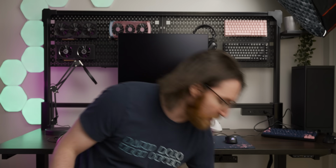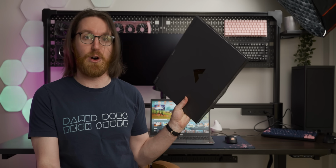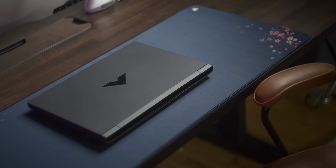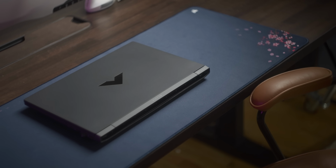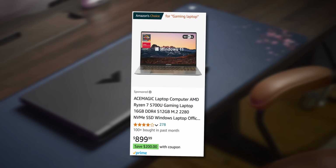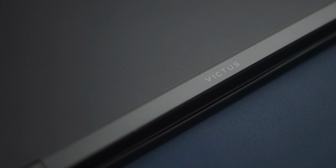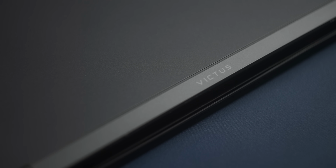Well, to prove to you that this is at best a mediocre Facebook machine, I'm gonna compare it to this laptop, which you can currently buy from Amazon for less than the Ace Magic. And if you buy it from Best Buy, you can get it for $150 less. Oh, and in terms of that price, it's 150 CAD less than the 900 Canadian dollars I paid for the Jeff top. And for that 150 Canadian dollars less, you're getting an RTX 2050.